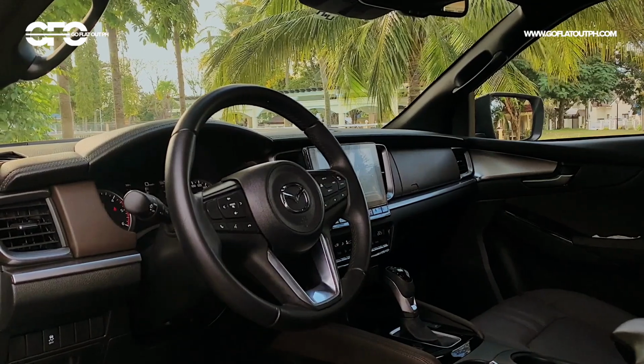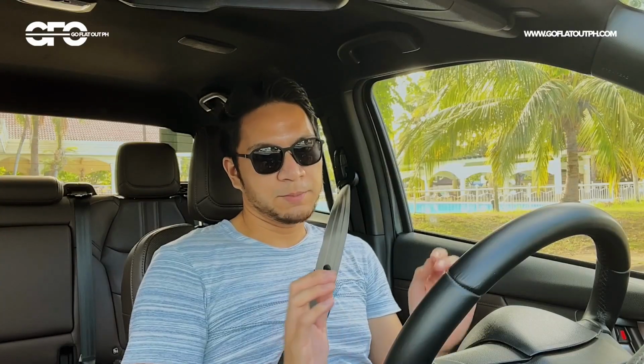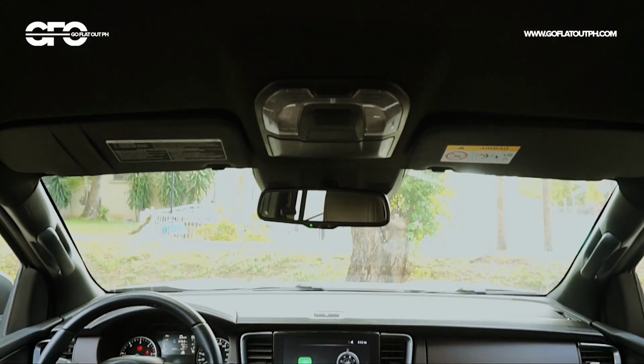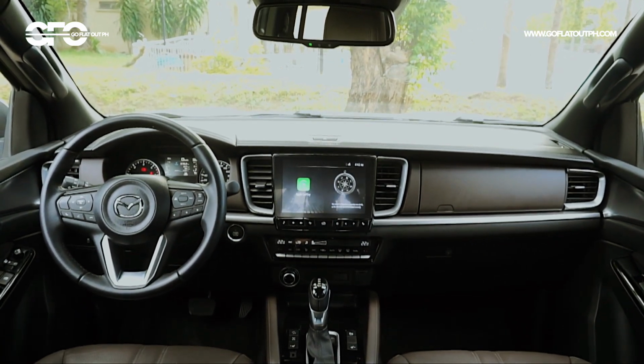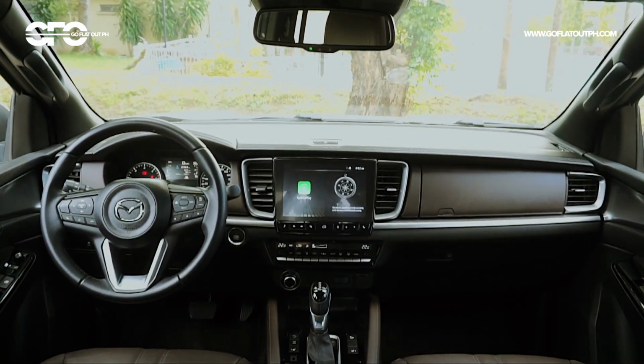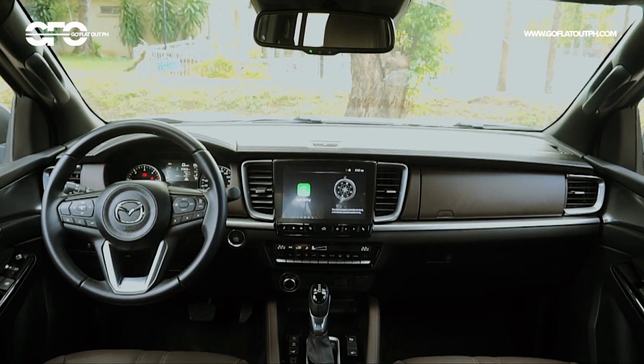So as for the interior of the Mazda BT-50, you pretty much expect that it would be similar in terms of feel with the Isuzu D-Max, no? Well, that's mostly the case in terms of, I guess, material quality. Pero in terms of aesthetics, as typical of the Mazda brand, they've focused on making this interior feel, or at least aesthetically look more premium, no?